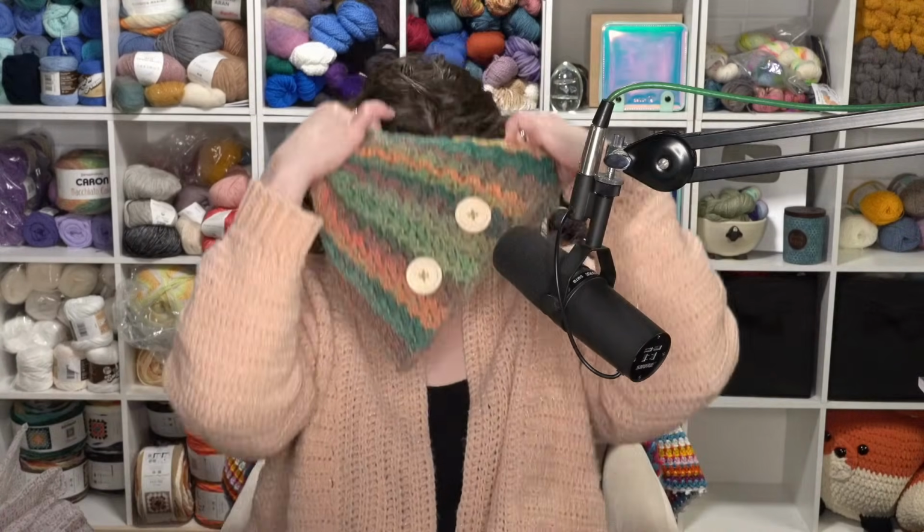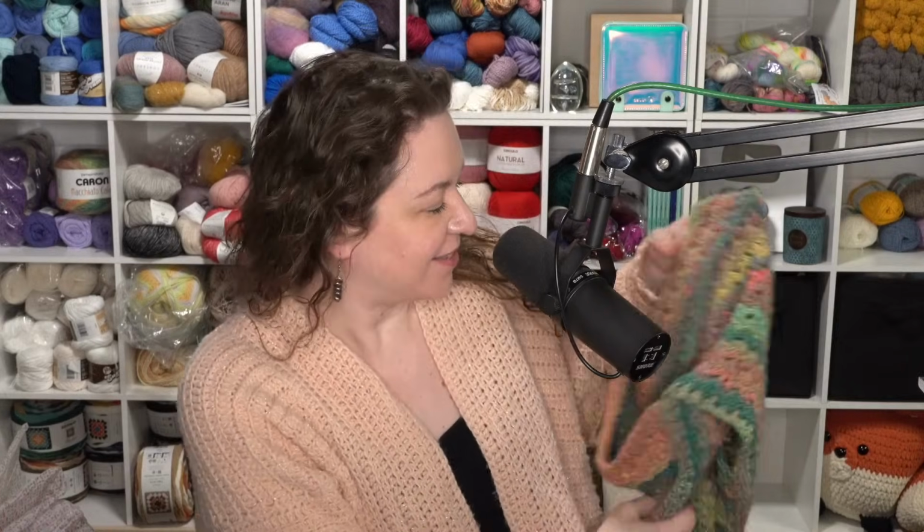So the perfect point, because it comes to a little point, cowl. It's worked flat, super simple. It now has a full video tutorial, so if you need that, that is up as well. And of course, that's out in both right and left-handed. So that's up now.